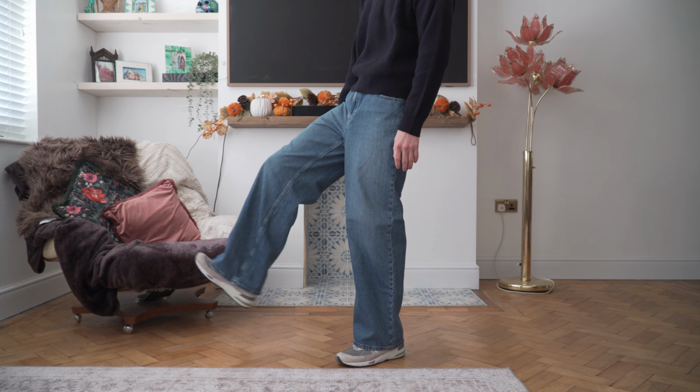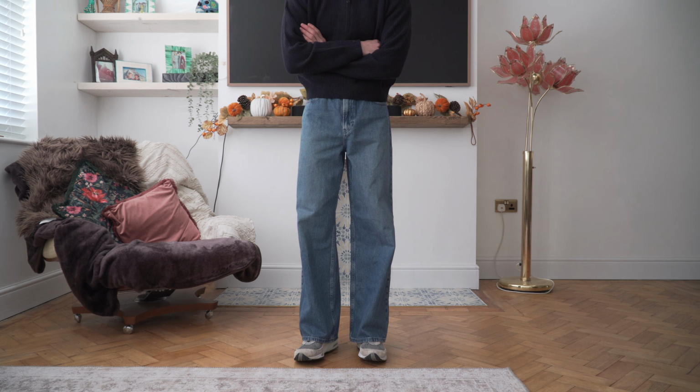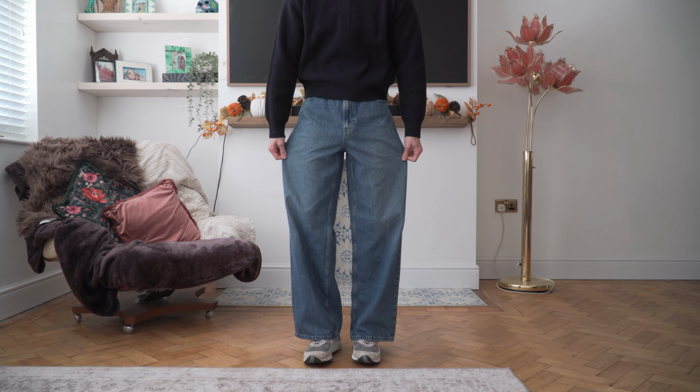These are a low-rise pair of jeans, so they're made to be worn around the hips rather than the waist. I picked them up in a 29 inch waist and 31 leg. Uniqlo often offer their jeans in multiple leg lengths, which is really helpful. I change which leg length I buy based on the style I'm going for.